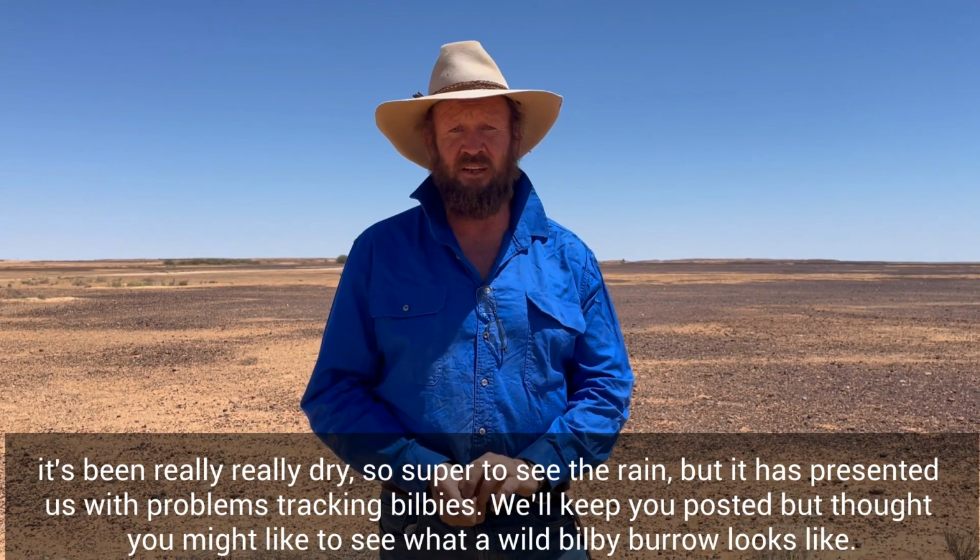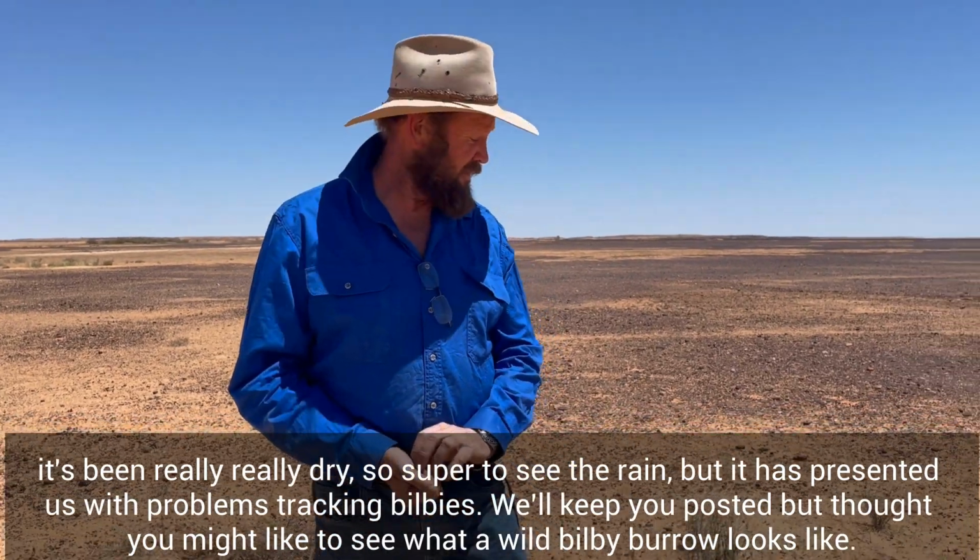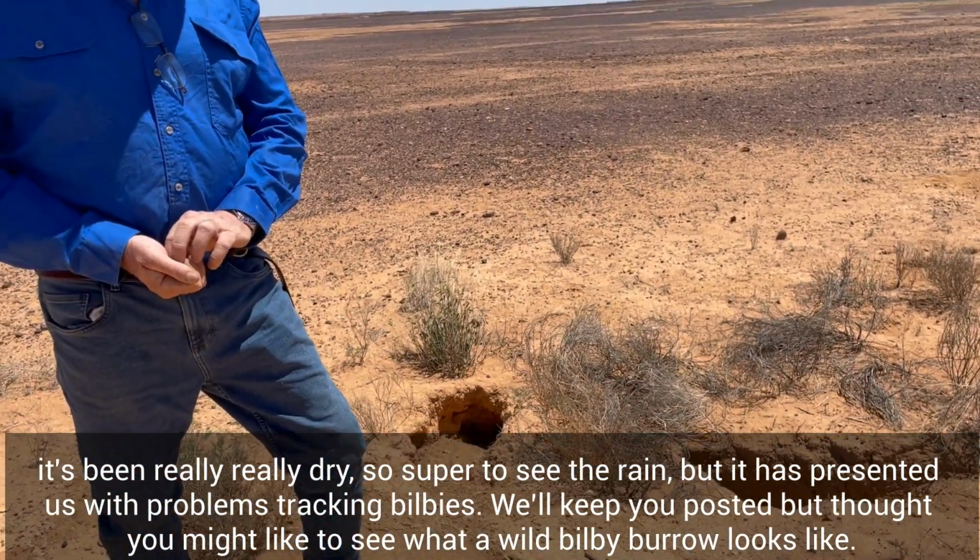Anyway, we'll keep you posted, but just thought you'd be interested in what a live bilby burrow looks like back out here in Western Queensland.